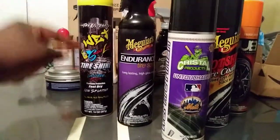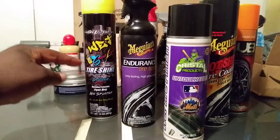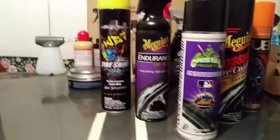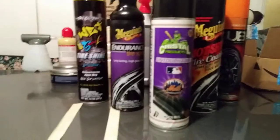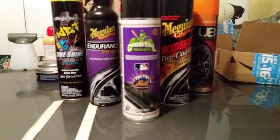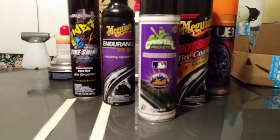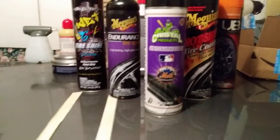You can get this from Advanced Auto Parts. It's gonna run you like $10. It is an amazing product, though. The Ultimate Wet Street Legal Tire Shine, guys. Haven't heard too many people talk about it. But believe me, the Ultimate Wet Street Legal, you guys are gonna fall in love with. This is an amazing tire shine.